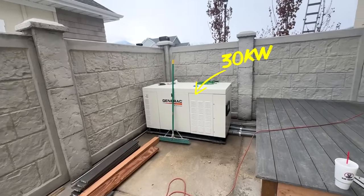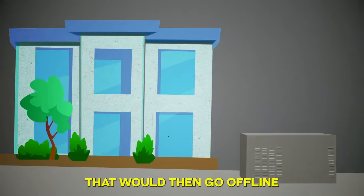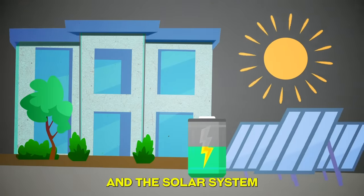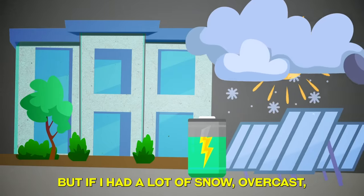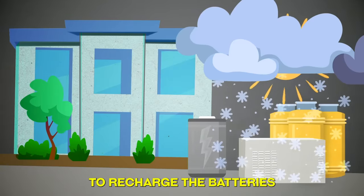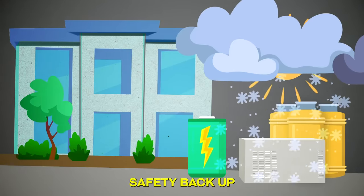So the big generator right there, 30 kW, that'll run 100% of the house, everything at once. If we had an earthquake and we lost our natural gas, that would then go offline and I would have to resort to the solar system, and the solar system will run all my criticals, refrigerators, things like that. But if I had a lot of snow, overcast, then I want a backup generator to recharge the batteries that is the solar side of my house safety backup.